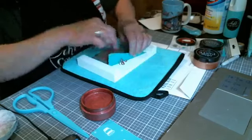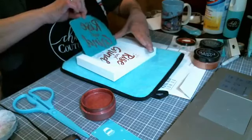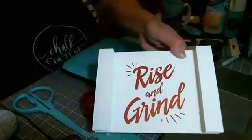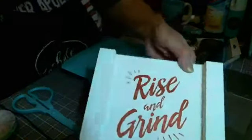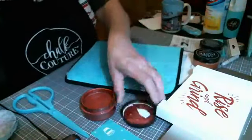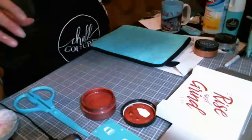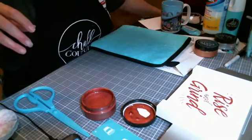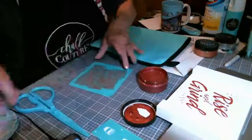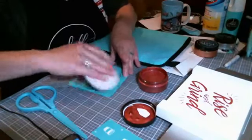Okay, so I'm pulling my transfer off from top to bottom. Okay. Isn't that pretty, Justin? Okay, so to clean the transfer, I'm just going to kind of put it in water a little bit. I'll bring it back over here, and I just want to kind of get this cleaned up because the red pigments do stain.